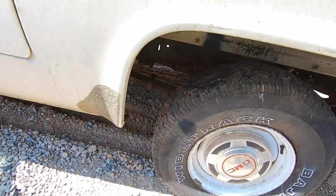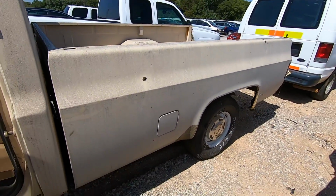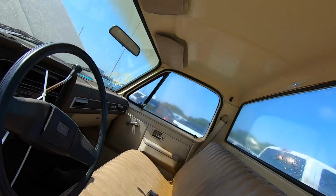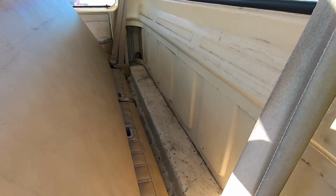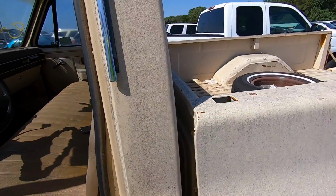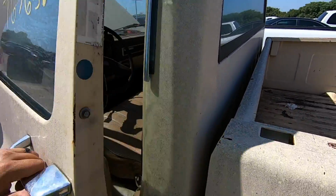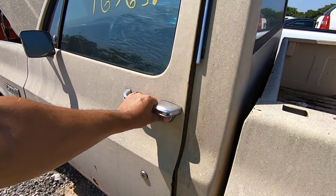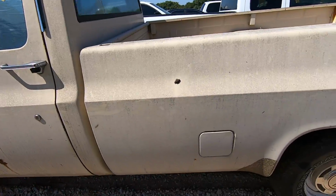man, what a classic. I'd prefer it was a short bed. I really would. I think the short beds are always nicer, more attractive in my opinion. But realistically, this thing is just clean. Absolutely clean. Gotta really slam the door there. What do you guys think?